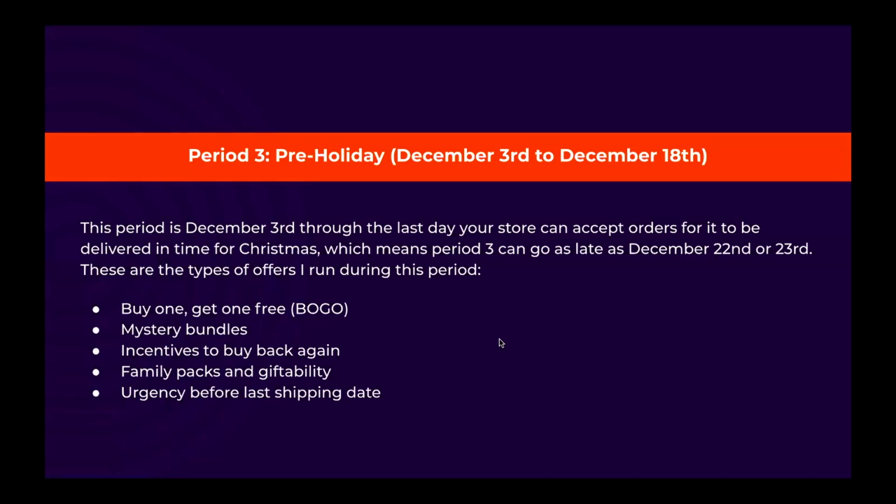A really big one is going to be urgency before the last shipping date. I think this one's so important because it's actually a true cutoff date. I know everybody during the year runs promotions and promos, and it's like, hey, last week, this weekend, which is a made up number, a made up day. For this, it's actually a holiday, Christmas. It's a true cutoff date, and that's why it's super important to at least be running that.